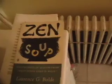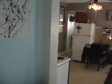Currently, I'm reading Zen Soup. It's by an author, Larry G. Bolt. I've got a couple other books from him that I want to read. And that's about it. Oh, Mission Control. Here's my computer. Here's my TV. And that's about it.